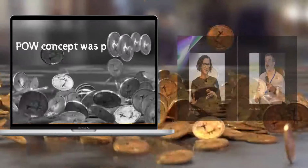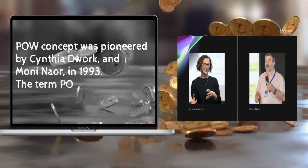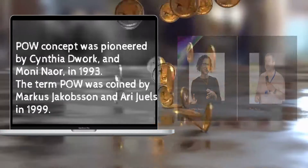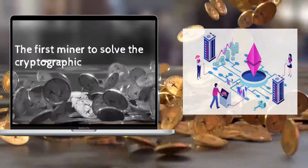The proof-of-work concept was pioneered by Cynthia Dwork and Moni Naor in 1993. The term proof-of-work was coined by Markus Jakobsson and Ari Juels in 1999. Proof-of-work is the original consensus process used by Bitcoin.